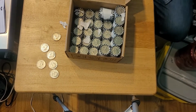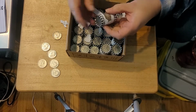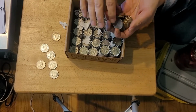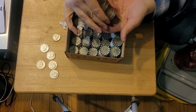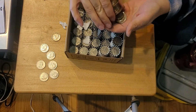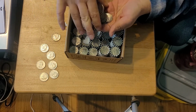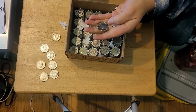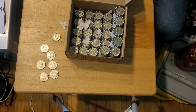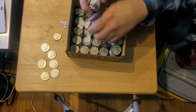Wow. I'm still recording? I just want to make sure. What a box. Finally, finally, finally. Oh boy, 67. Coin roll hunting. The only hobby where you can find a 2022 coin and a 1963 coin in the same box, I tell you.